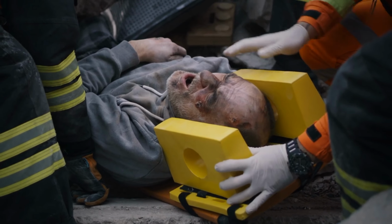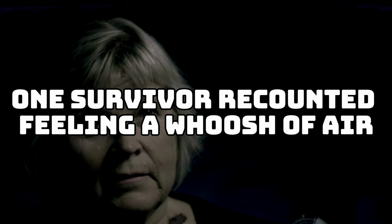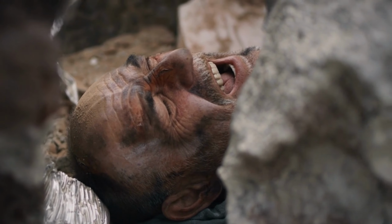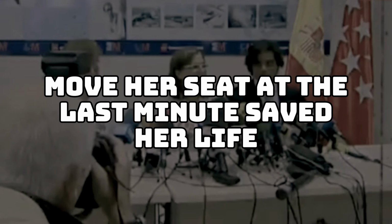Among the handful who survived, the stories are haunting and vivid. One survivor recounted feeling a whoosh of air and a violent lurch before the impact. In those few seconds, reality blurred and survival instincts took over. Crawling through burning wreckage, trying to find a way out, each survivor faced a surreal nightmare. For one woman, the decision to move her seat at the last minute saved her life.